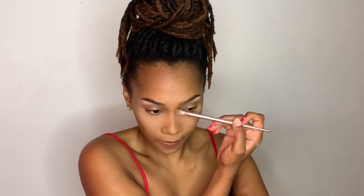I think it's blended. So you can just go back and forth with the loose powder as well as the bronzing powder, just until you're satisfied with the blending of it all.